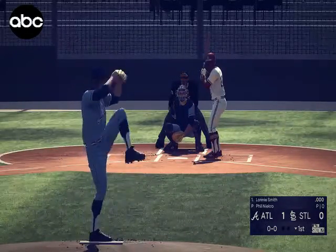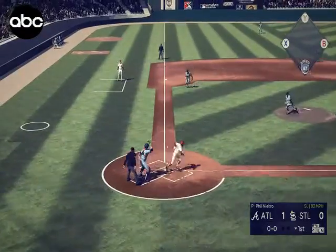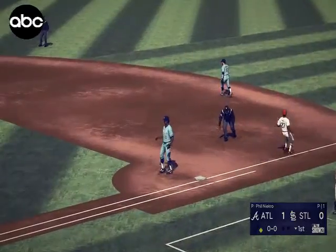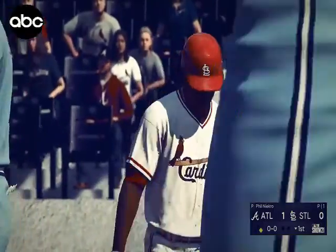Here's the pitch. Drops one down here, and he'll try to beat it out. Throw will not be in time as a perfect bunt there nets him a base runner to lead off the inning.